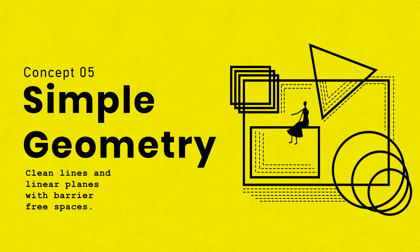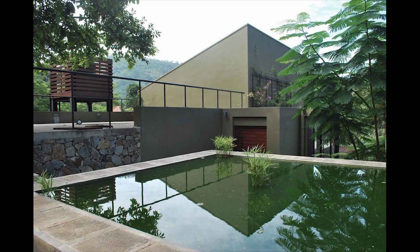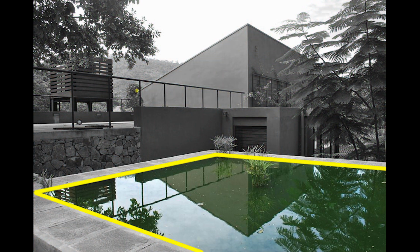The fifth and final concept is that of simplified geometry. The built mass usually consists of simple, barrier-free, and linear spaces, connecting to one another through a series of verandas, semi-open spaces, internal spaces, or gardens and pools. The geometry is kept simple, with clean and planar lines, with bold voids in the solid facade.